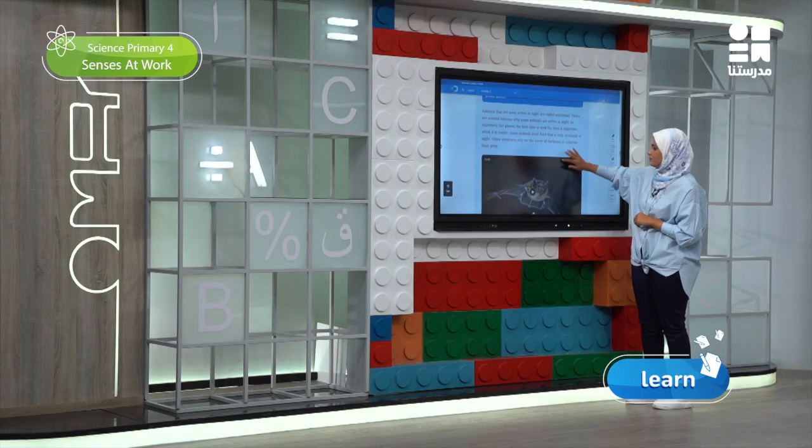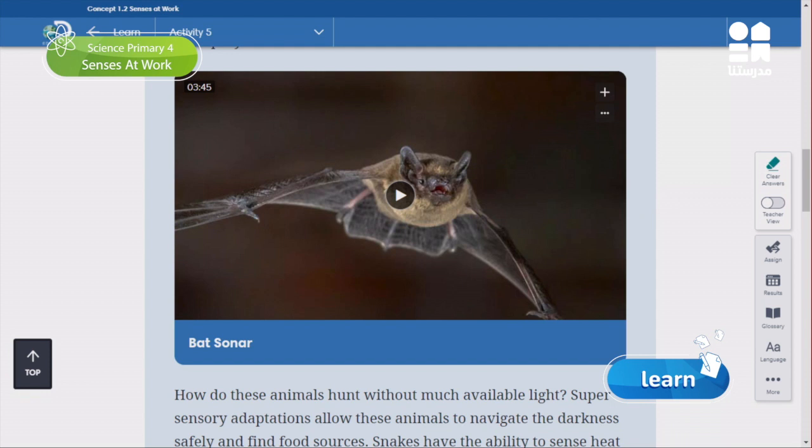That ability helped them to hunt easily, get their food, and avoid danger. Let's move to the second animal, the bat. I know you all remembered that we talked about bats in the unit introduction. Yes, you got that right.